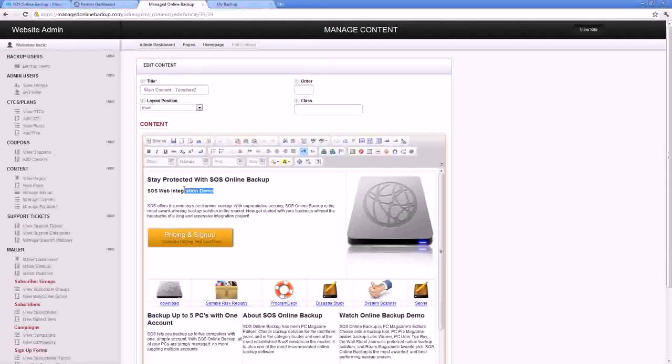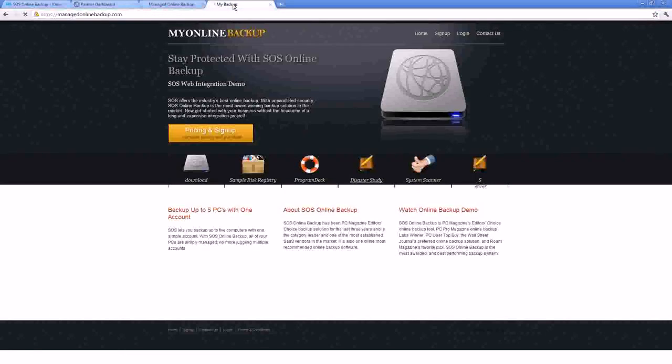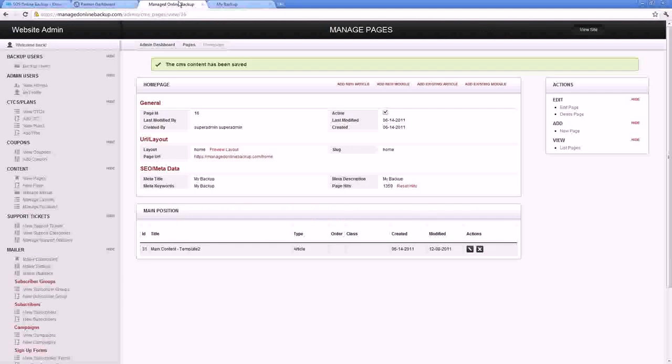So let's say I want to change from web integration demo to web package. Something simple. Hit submit. Refresh, and it was that simple. So it's really designed to be streamlined so that you can control the messaging that's going out to your customers, and you're saying what you want to be said. And also you can use this CMS and add new pages, menus, layouts, new articles, and you can spend as much or as little time in here as you like. We've pre-built out some things, but that's it.